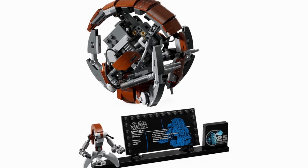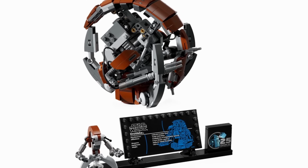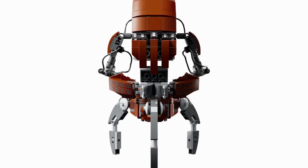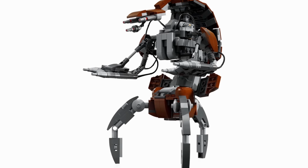As we all know, the set can roll up into a ball, but in order to do that, you actually have to take the legs off and then flip them upside down and put them back on, and I don't like that. I think it would have been way cooler if the Droideka could naturally roll up into a ball by itself without you having to take off pieces and put them back on.